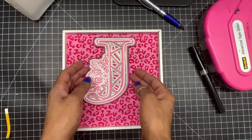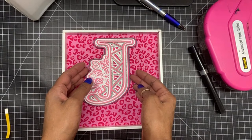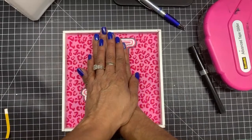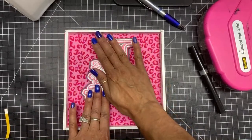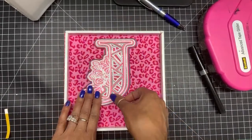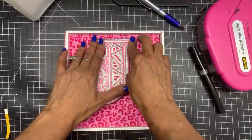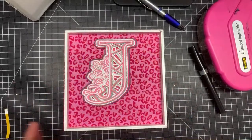Okay, let me move it down a little bit. Okay, I think I'm gonna commit. I'm gonna commit, guys. I'm committing. Yay, I committed. And it's hard. When you're crafting, it's hard to commit, guys. Definitely hard to commit, especially if you're used to doing stuff.